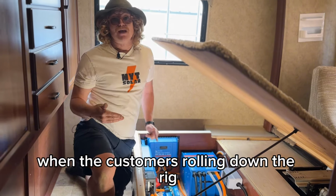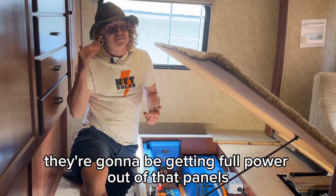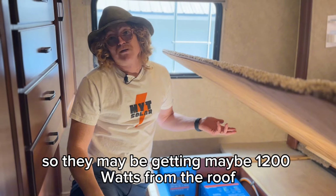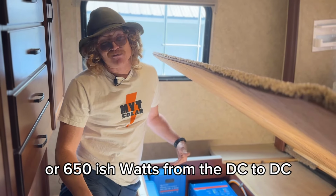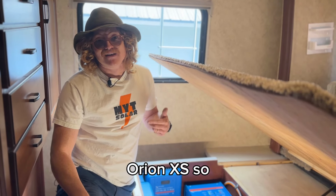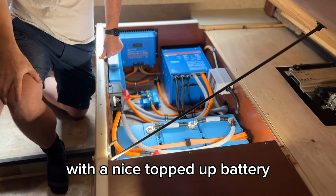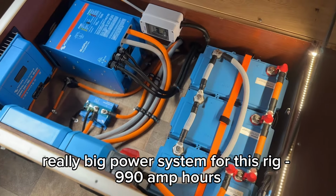When the customer's rolling down the rig, generally they're not going to be in the shade because they're on a highway, so they're going to be getting full power out of the panels, maybe 75% of what's on the roof. So they may be getting maybe 1200 watts from the roof, and they'll also be getting about 700 or 650-ish watts from the DC to DC Orion XS. So they'll be getting about 2000 watts traveling down the road, which will be awesome. They're probably going to get to most campsites with a nice topped up battery. Really big power system for this rig, 990 amp hours.